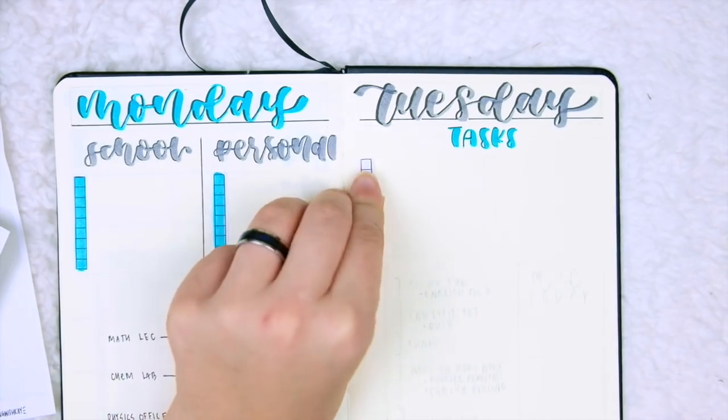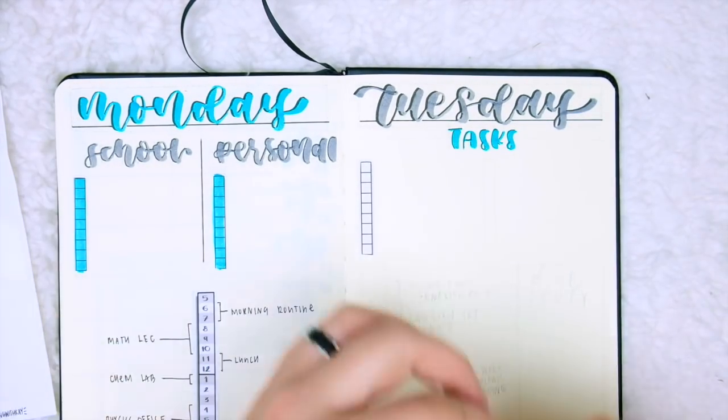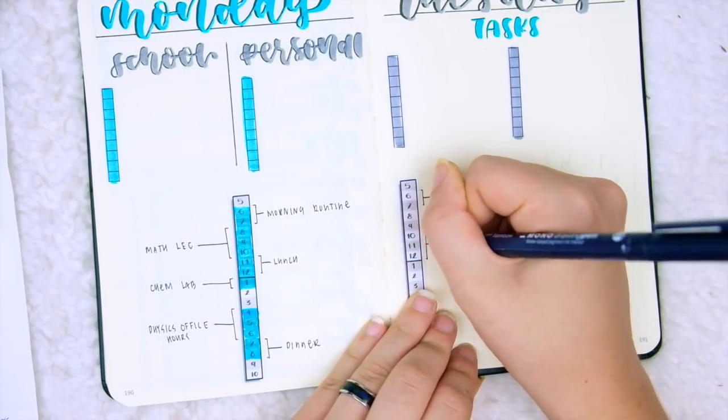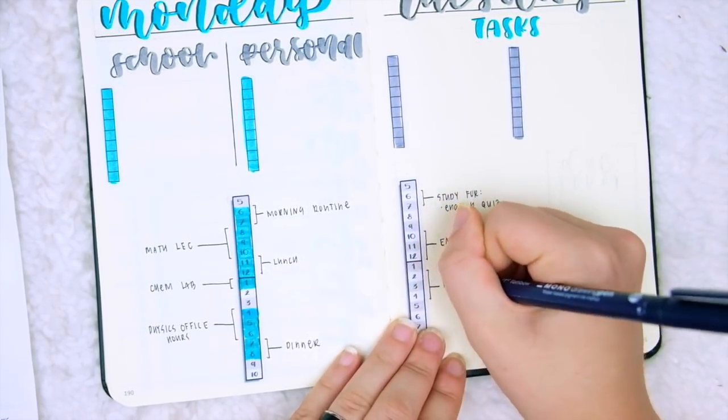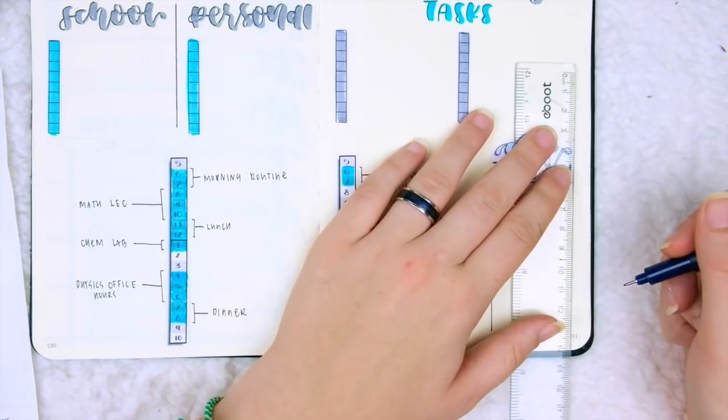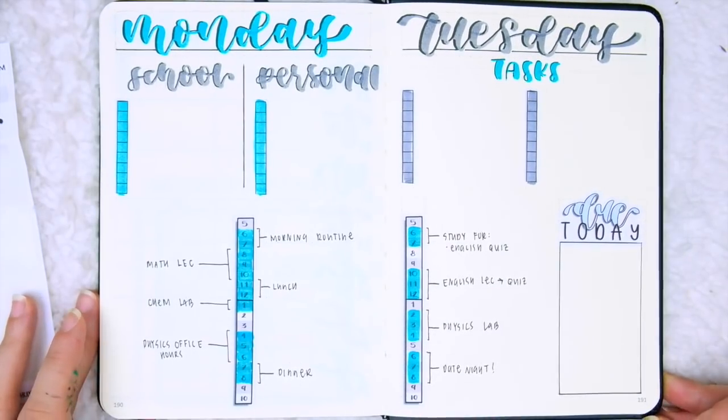On the right, I'm just showing another similar example, again with a task list at the top and a time ladder at the bottom. But I'm also creating a spot here for everything that's due that day, where you can write all of the assignments, readings, and other schoolwork that needs to be completed.